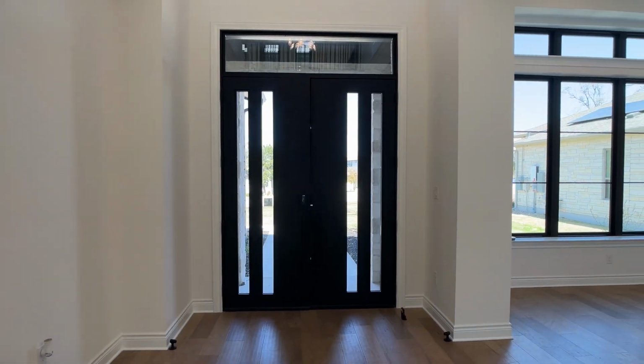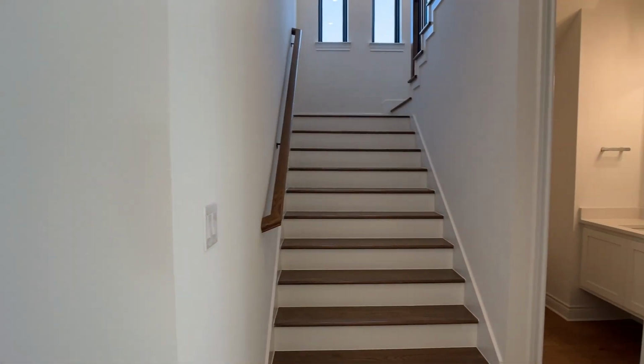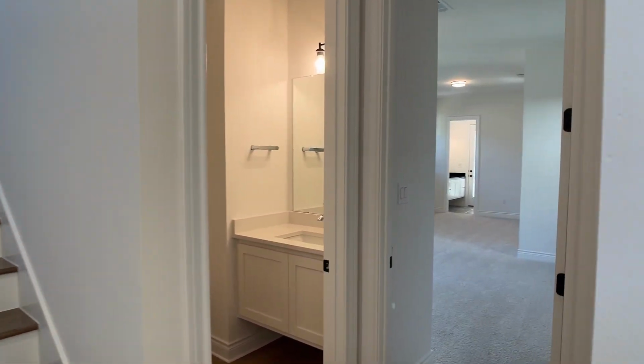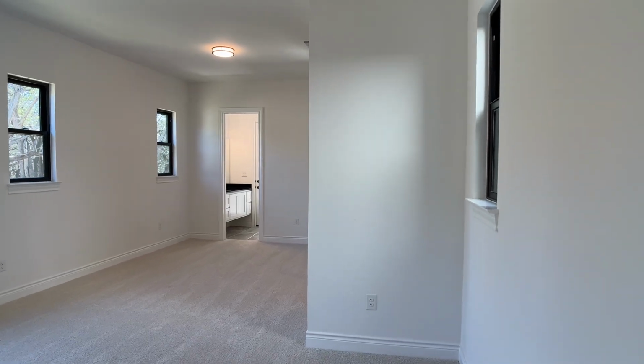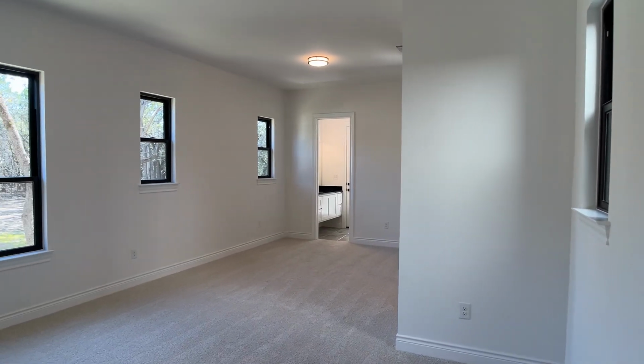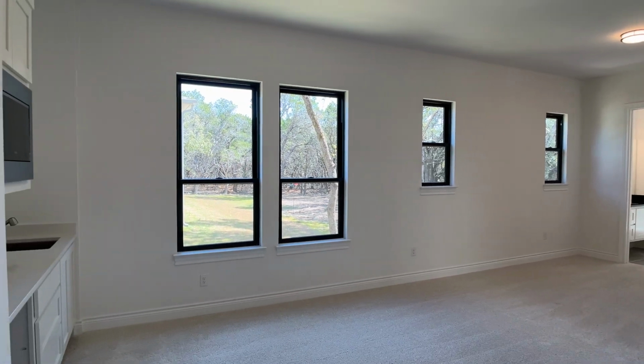Now, we'll get back to the front door and the study in a second. What I actually want to show you is right over here next, which is what I find is one of the highest emotional pulls of moving to the Austin metro area. And that is the secondary bedroom downstairs.